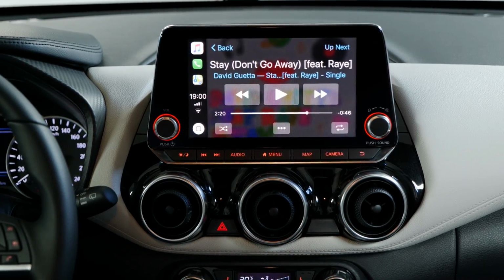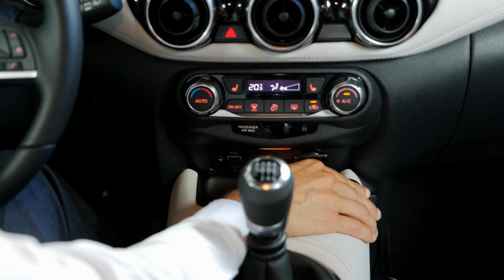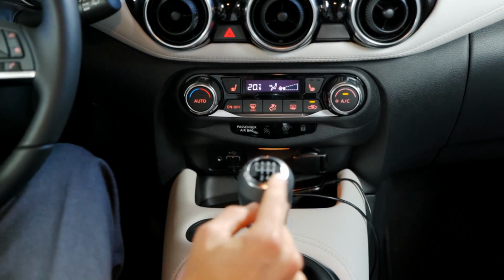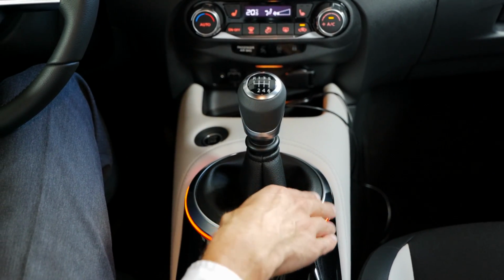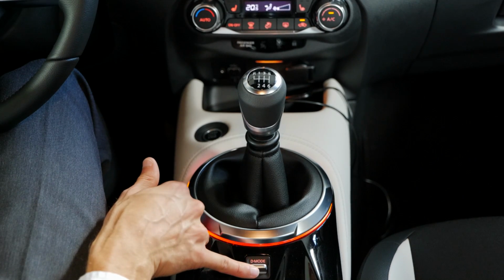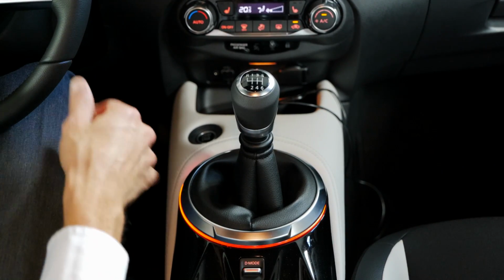And in the lower area, there's a USB connection for either Apple CarPlay or Android Auto, and the 12-volt power supply as well. Rest of the lower area here then with the 6-speed manual gearbox, but there's also the 7-speed DCT available if you like. Ambient lighting, very nicely done, joyful around the gear shifting lever. Then there's also the drive mode selector, push it up for sports. Then you have a little bit more, for example, steering feedback.